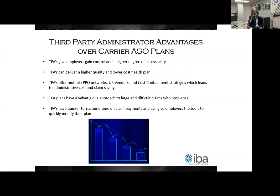Working with the TPA obviously has advantages over working with a carrier direct. A TPA does give employers greater control and a higher degree of accessibility to their plan. We do deliver a higher quality and lower cost health plan. We're able to offer multiple PPO networks, different UR vendors, and cost containment strategies that carriers will not. That seems to be one of the big differentiators between us and a carrier.